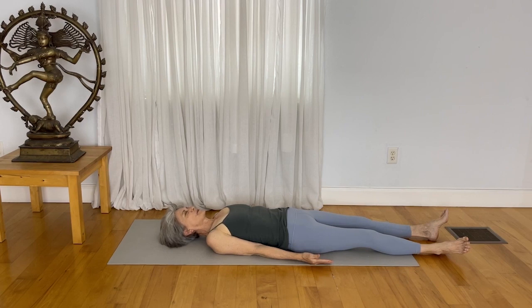Breathe in deep. And out long. Keep a nice ease, a nice rhythm to the breath. A softness to your facial muscles.